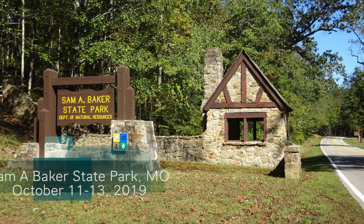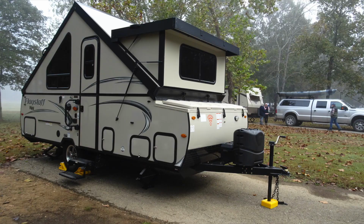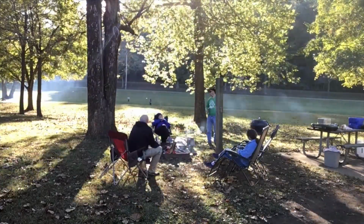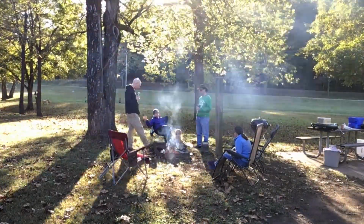Our final campground for 2019 was Sam A. Baker State Park down in southeast Missouri. For this weekend, we joined our friends John and Amy from Big Crazy Outdoor Adventures for hiking, camping, and camp cooking. We just had a great time.